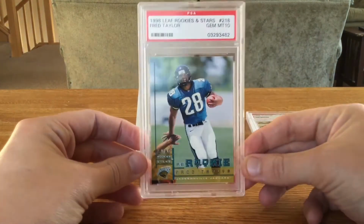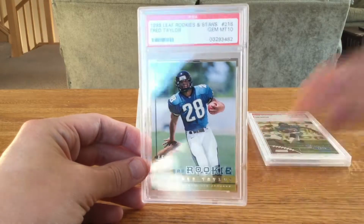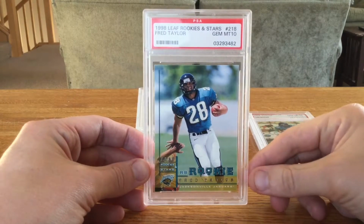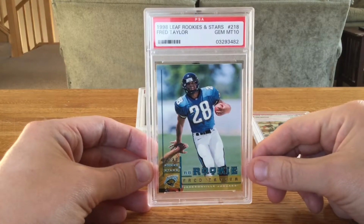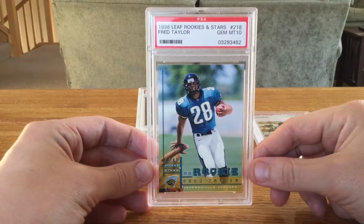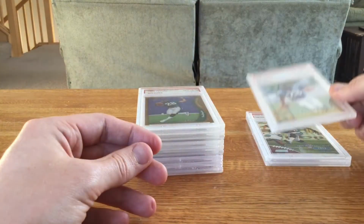This one's a Leaf Rookies and Stars. Really like this card. I think it's a cool picture. I would love to get the Longevity one. There's a Longevity version of this, but they're pretty rare and hard to come by. I have seen one on eBay that's a Gem Mint 10, and it's pretty pricey, a lot more than I'm willing to pay for it. So I may keep looking for the raw cards and again send them in to get slabbed someday in the future.